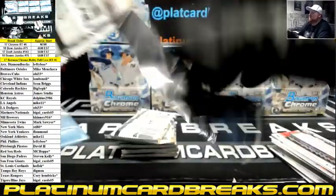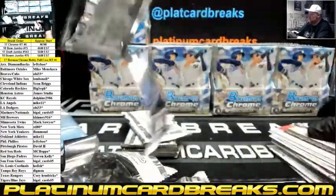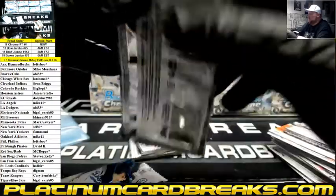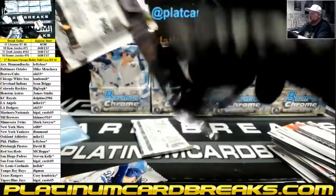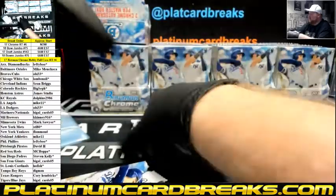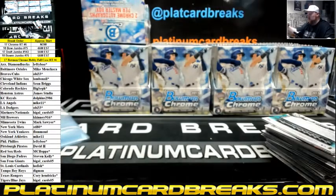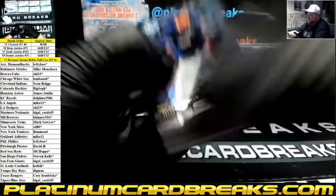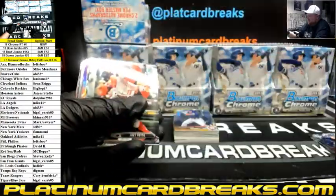Boom, boom, boom, boom. Oh, there's our relic. Big old fat relic card. 70th blue Kai Boom for the Nats.